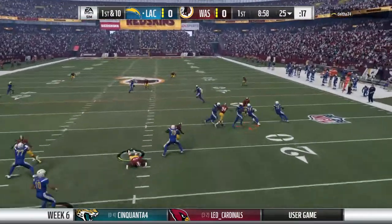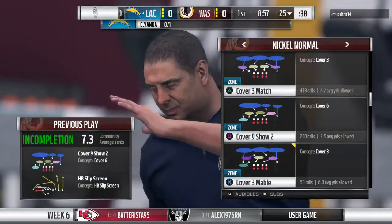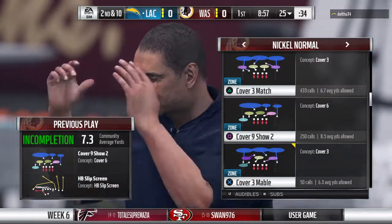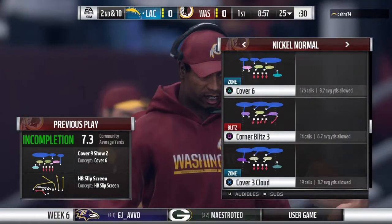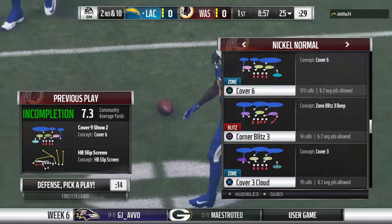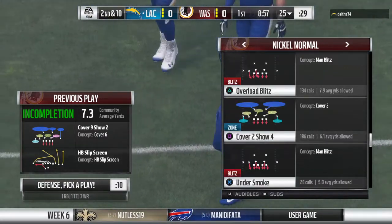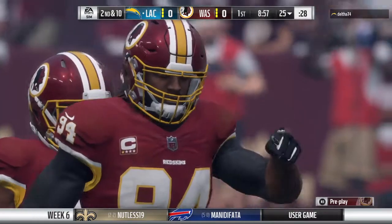Come out throwing here to start the drive, and his first pass is incomplete. This defense is not going to make it easy for you. They're a physical group, and we just saw it there on that play. He came in, made the contact, just as he's trying to haul it in. And on 2nd and 10 now.